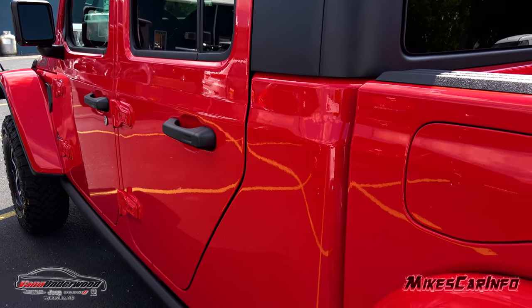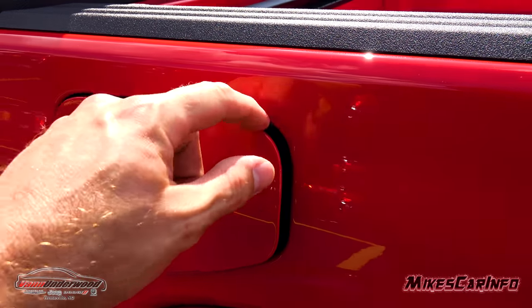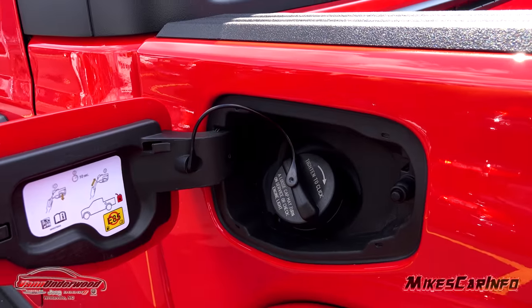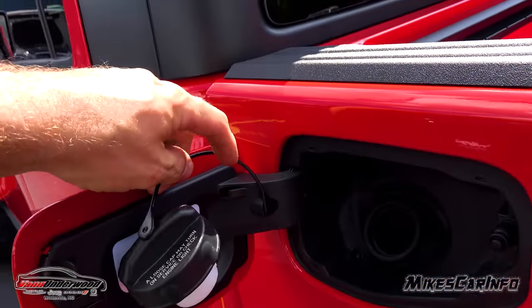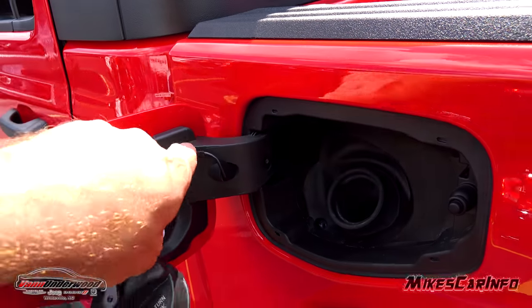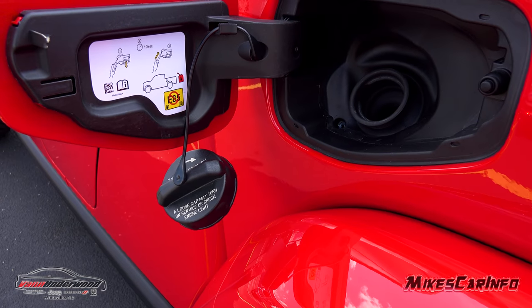Fuel door is here on the driver's side, and it's not locking, which is a little surprising. Has a traditional cap, tether, and when you take the cap off, it has this little place here to put the tether in. So that way, it hangs there and doesn't scratch your paint.